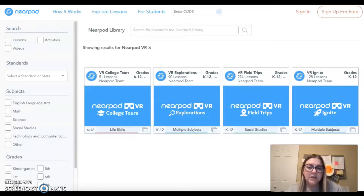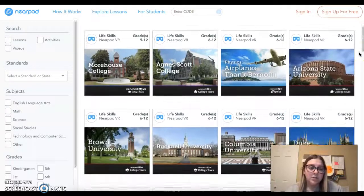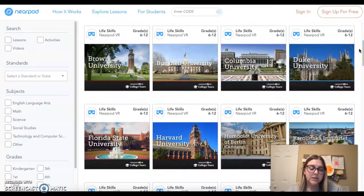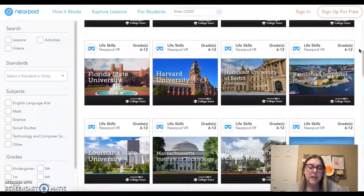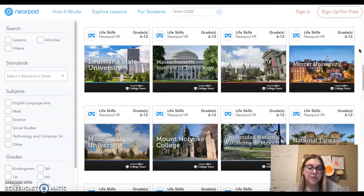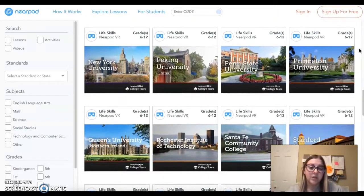So if we jump into the college tours section, this would be good for students, probably grades 11 and 12, who are interested in different colleges and universities and maybe need that hands-on experience to look at the campus, get comfortable with where they would potentially be visiting or applying.